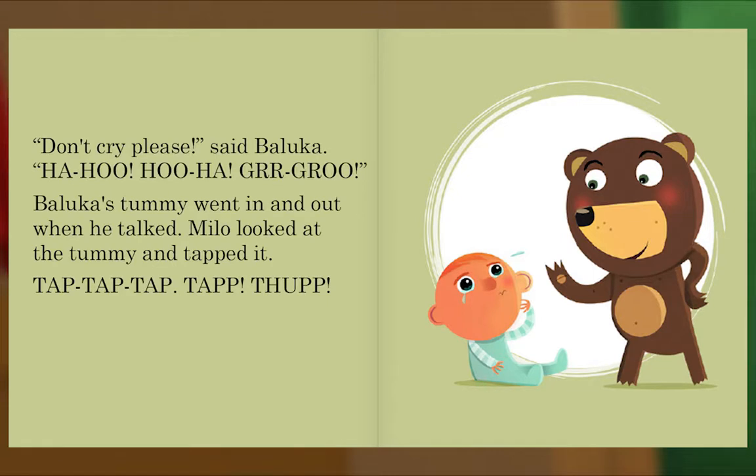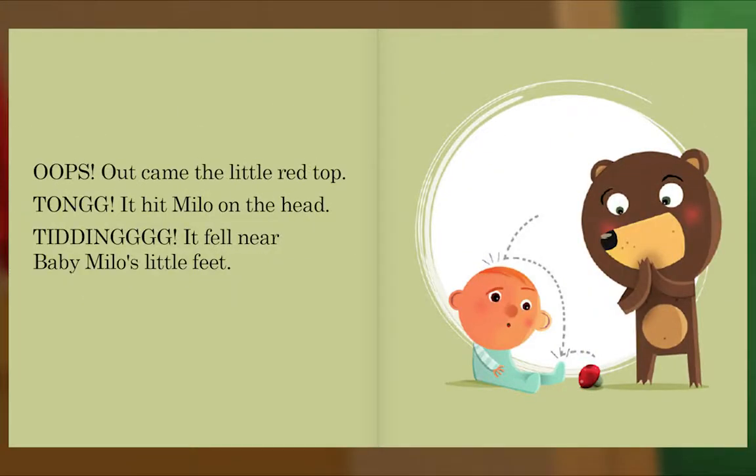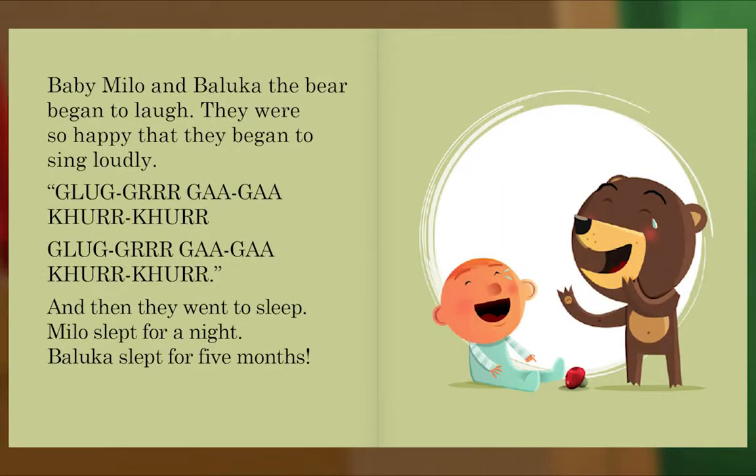Baluka's tummy went in and out when he talked. Milo looked at the tummy and tapped it. Tap, tap, tap. Tap. Thump. That made Baluka burp loudly. Burp. Burp! And out came many things that he had put into his mouth. Oops! Out came the little red top. Tongue! It hit Milo on the head. Ta-ding! It fell near baby Milo's little feet. Baby Milo and Baluka the bear began to laugh. They were so happy that they began to sing loudly.